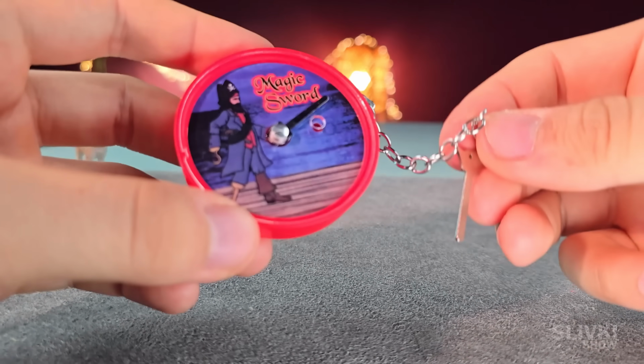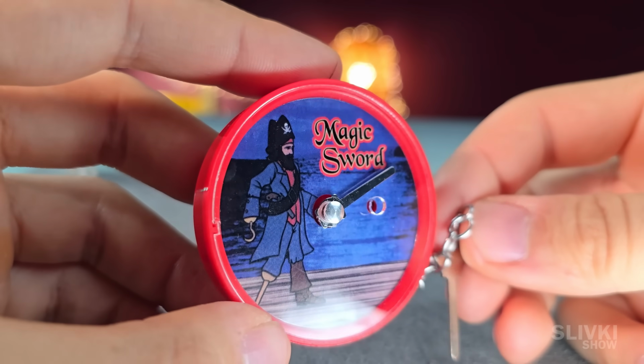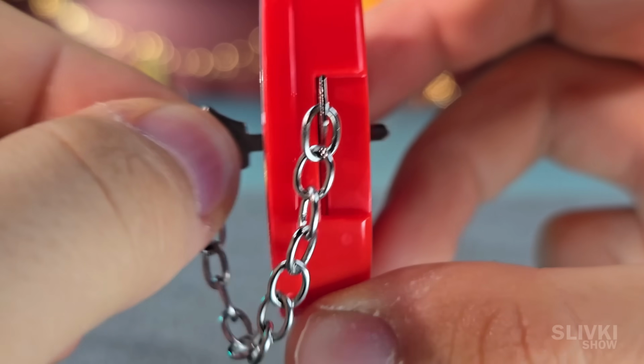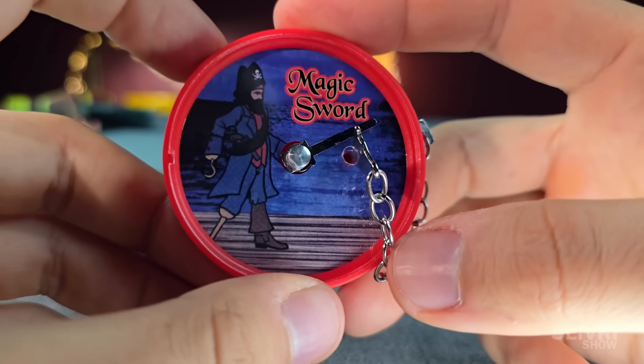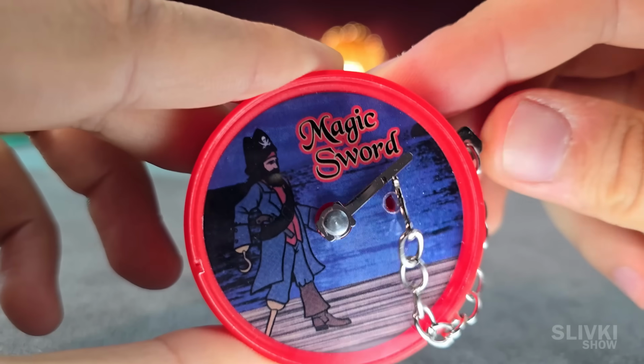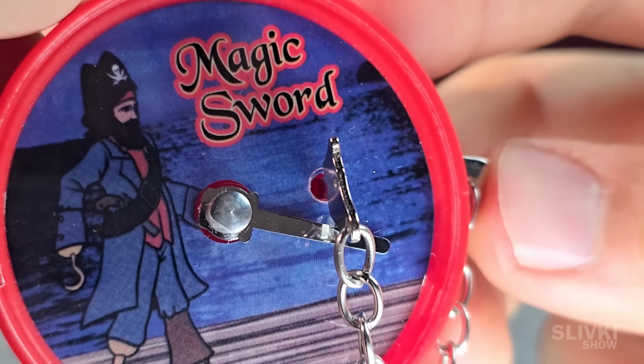For the 10th level, we need a device called a magic sword. To start with, we should insert the metal sword into the hole and completely pierce the device. Now we have to press the lever that moves the clock hand, and as you can see, it magically passes through the sword and ends up behind it.